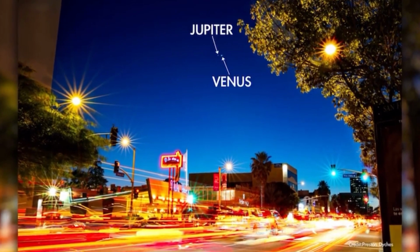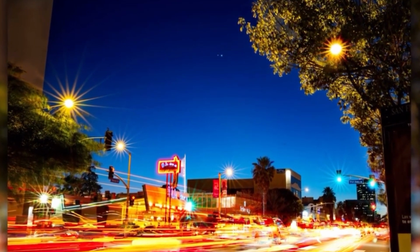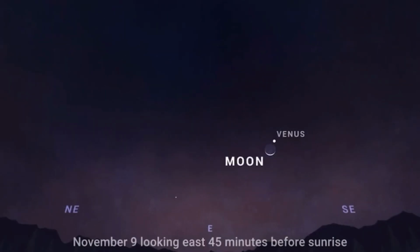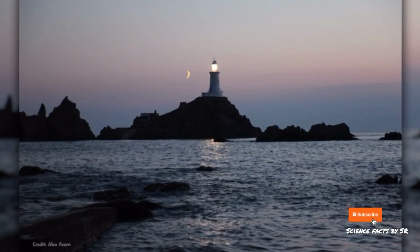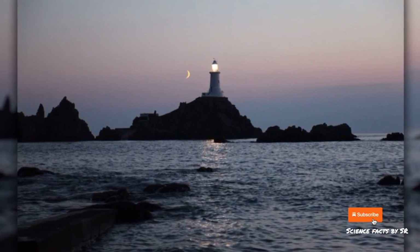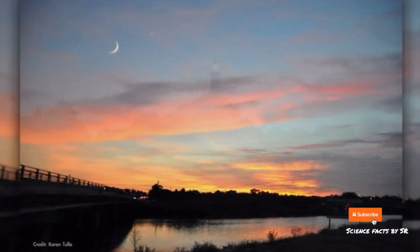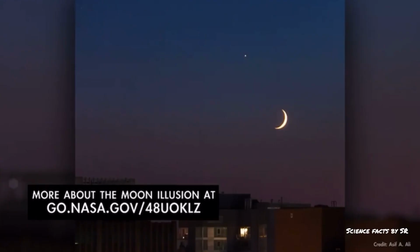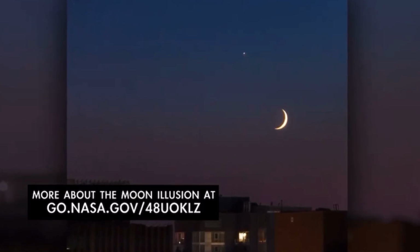You may recall that these two planets appeared super close together just a few months ago back in March. On the morning of November 9th, find the crescent moon hanging just beneath Venus in the early morning sky before sunrise. Then on the 17th, look for a beautiful crescent moon sitting low in the southwest all by itself in the twilight following sunset. Thanks to the moon illusion, which causes the rising or setting moon to look larger, a crescent moon low near the horizon often appears extra captivating.